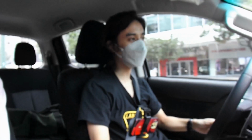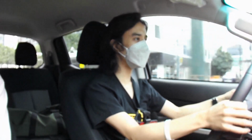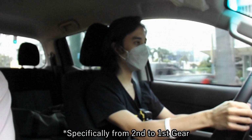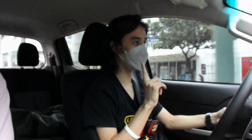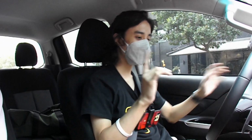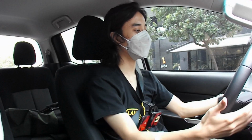I noticed when you put it in manual mode, at low speeds only, the automatic transmission is quite jerky. So I will put it in manual mode. There. This is going to first gear. I will stop. There. See? There was quite a bit of jerkiness, but that's only at low speed. At high speed, it's fine.